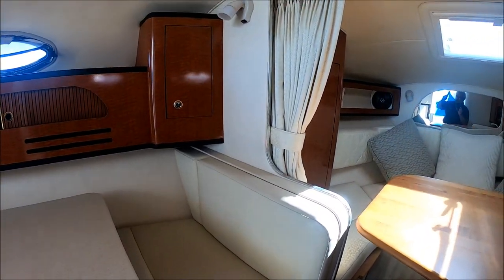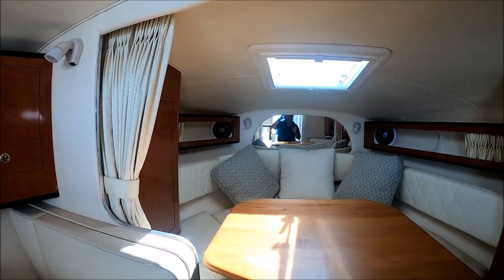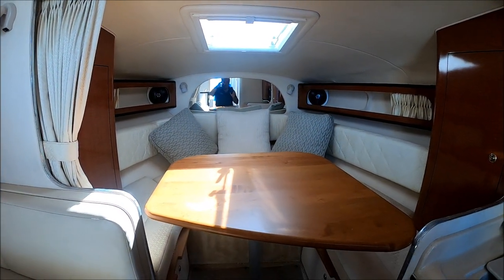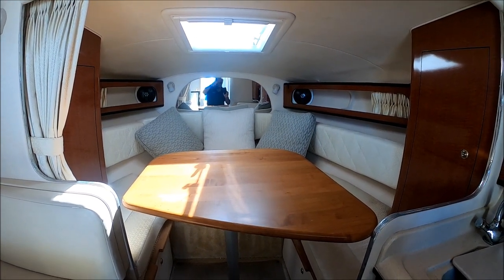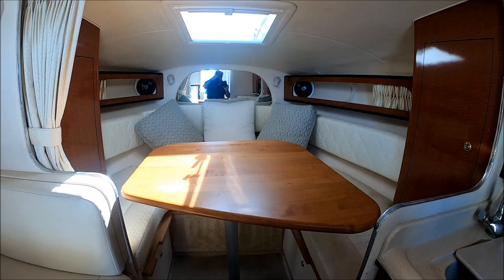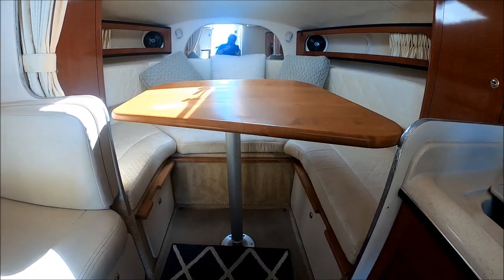Now, as we circle forward, we've got a multi-use area right here. We currently have it set up with a table. You can spin that around so it's easy to seat 4 or 5 people there. Underneath is where all of our canvas is stored.